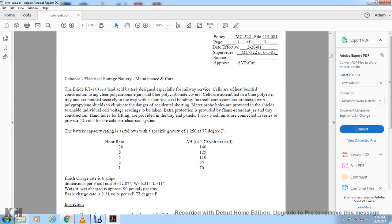All right, Caboose electrical storage battery maintenance for the car. The Exide RT 140 lead acid battery design, especially for the rail service. The cell is heat bound, but the construction is a clear polycarbonate jar with blue polycarbonate covers. Cells are assembled in a blue polyester tray, securely bonded with stainless steel bonding, with the inner cell connectors protected with protective shields, eliminating the danger of accidental shorting.